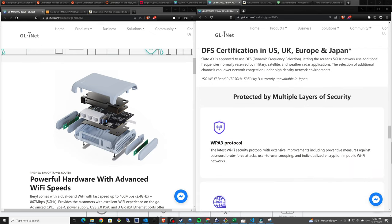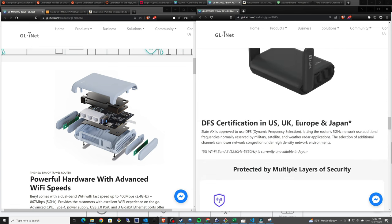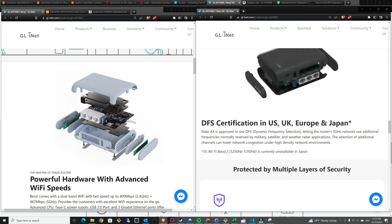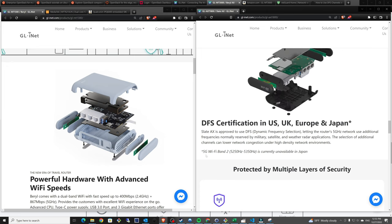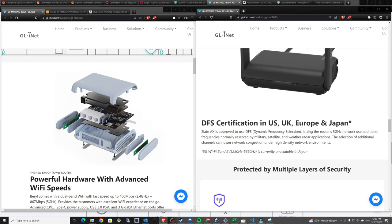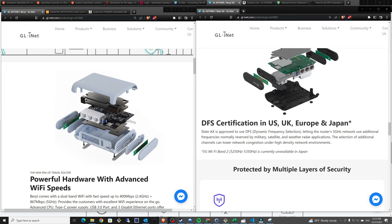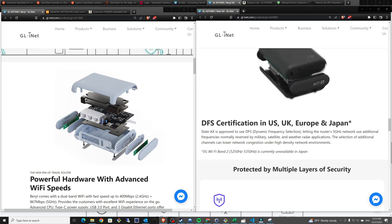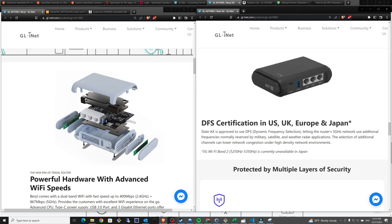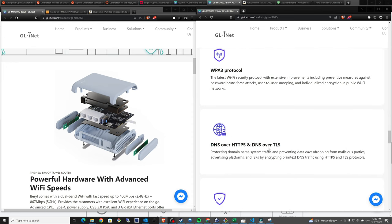One thing I wanted to point out, we've got the WPA 3 protocol and this DFS. It's certified in the US, UK, Europe, and Japan with slight variances. You can see the asterisk here. It says the 5G Wi-Fi band 2 is currently unavailable. Now, what this dynamic frequency selection, or the DFS, is going to do is utilize additional frequency bands when your router powers up. It will try to select frequency bands that have the least amount of interference in your Wi-Fi signal to give you the best throughput when you're utilizing it.